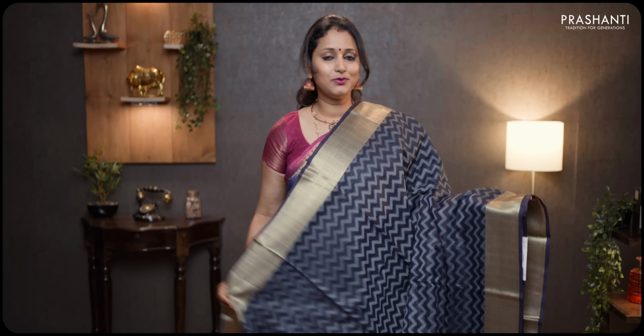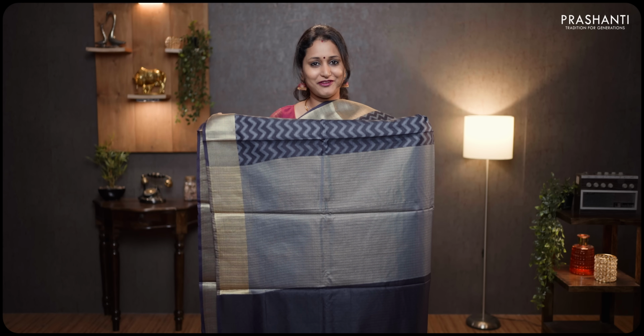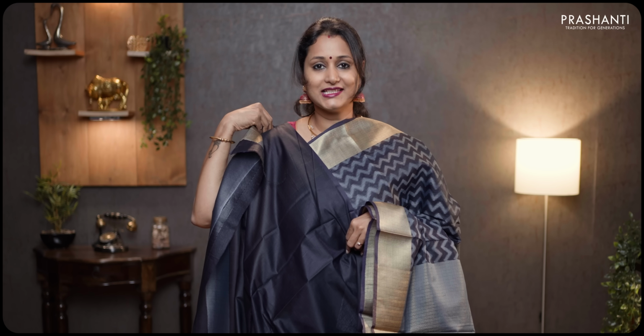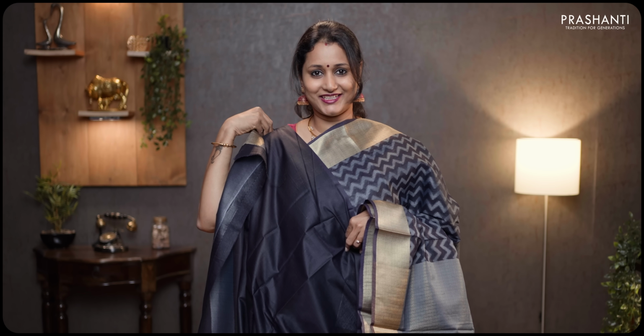Deep navy blue, a very pretty color with kadi zari borders, zigzag weaves running along the entire body. That's the pallu, very, very subtle and classy. This has got a plain blouse in navy blue priced at 1650.